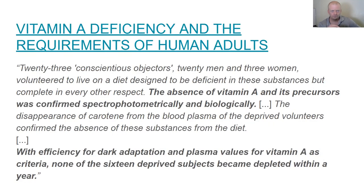Moving on. Paper called Vitamin A Deficiency and the Requirements of Human Adults. Quote, "23 conscientious objectors, 20 men and 3 women, volunteered to live on a diet designed to be deficient in these substances but complete in every other respect. The absence of vitamin A and its precursors was confirmed spectrophotometrically and biologically. The disappearance of carotene from the blood plasma of the deprived volunteers confirmed the absence of these substances from the diet.